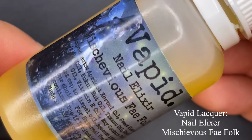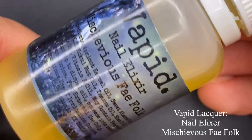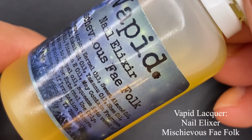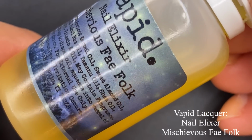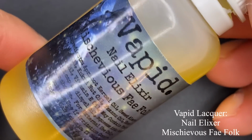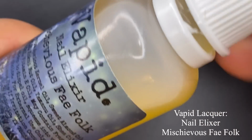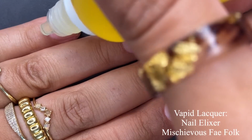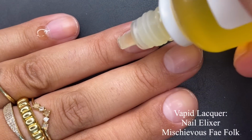Vapid Lacquer is bringing us their nail elixir, and this is in Mischievous Fey Folk. It's priced at $12 and capped at 300 bottles. It's inspired by the Fae and all the winged and chaotic antics they get up to. The scent is described as a sweet sugar cookie scent, heavy on the cookie and sugary frosted fantasies.